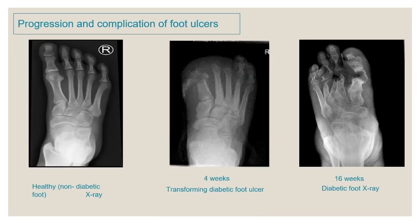Here are the X-ray pictures of progressions and complications of foot ulcers. On the left is the healthy, non-diabetic foot X-ray, and here at 4 weeks, the wound started transforming into an ulcer. It started eating up the vessels and the skin layers, and at 16 weeks, the ulcer went beyond the skin layers to the blood vessels and eventually to the bone. At this point, these patients may have to amputate the entire foot or leg.